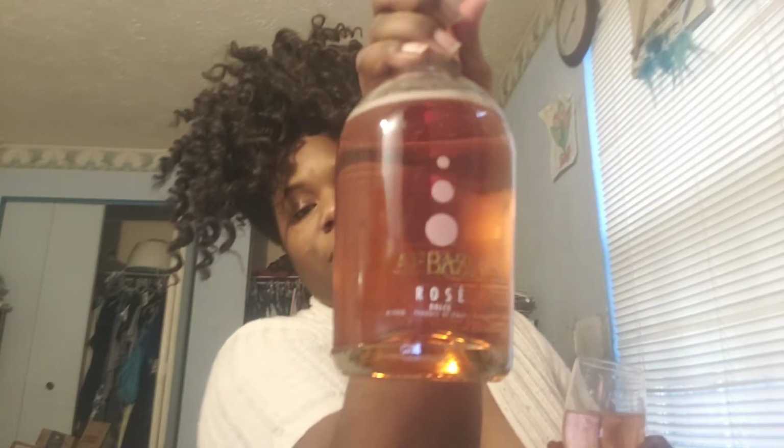Oh, that is good. That is good wine. Let me show y'all what it looks like again. Hopefully y'all can see that. But that's what the wine I'm drinking looks like. And y'all gonna see my little buddy here a lot.